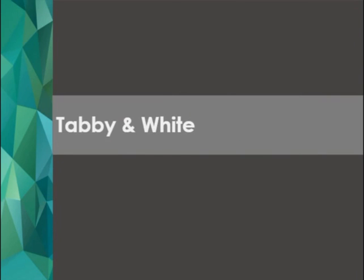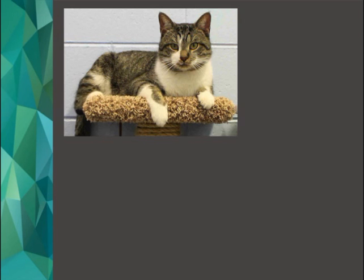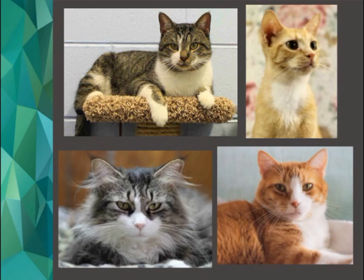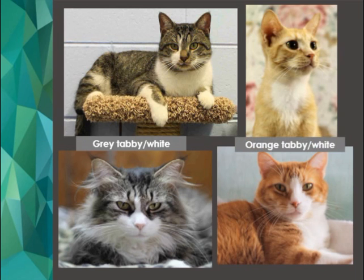The tabby and white is also a common coat pattern. Tabby and white cats are just what they sound like, tabbies with some white patches. Here are two gray tabbies with white, and notice that the one on the bottom has a long coat. Here are two orange tabbies with white. When writing the description of this coat color on vet records, for instance, the simplest method is to use gray tabby slash white or orange tabby slash white.